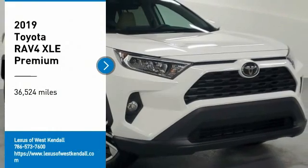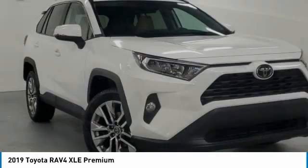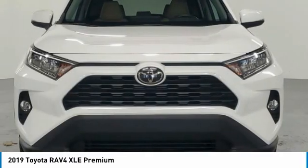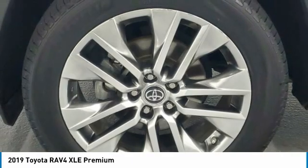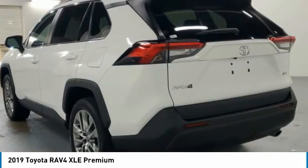to show you the 2019 RAV4. The RAV4 is one of the most fuel-efficient SUVs in its class. Versatile and efficient, RAV4 mixes the comfort and drivability of a sedan with the benefits of an SUV. This highly evolved, well-packaged crossover SUV lets you have it all.